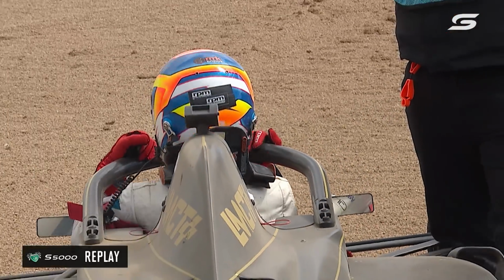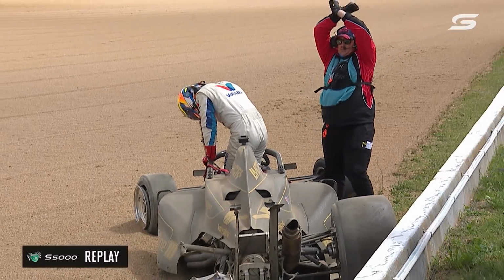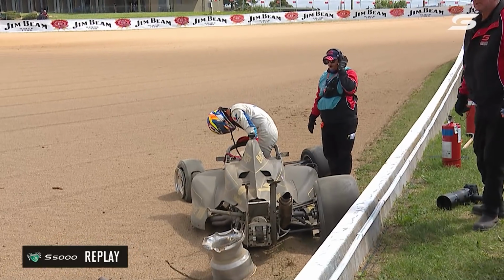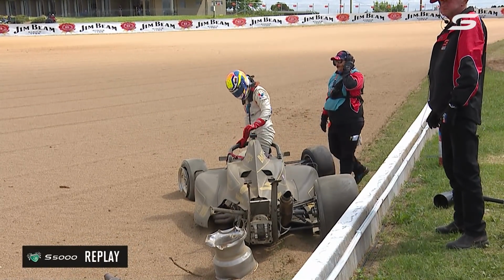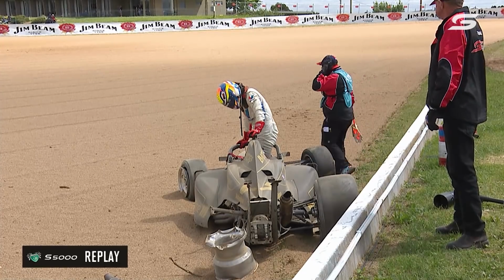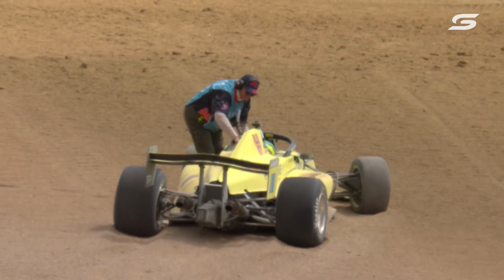So the race paused, and that is a great sight. Aaron Cameron climbs out of the Valvoline GRM entry. This car has protected the racing car driver as it's designed to do. And he gets a generous round of applause from the crowd down at the chase. That is a really, really good moment.